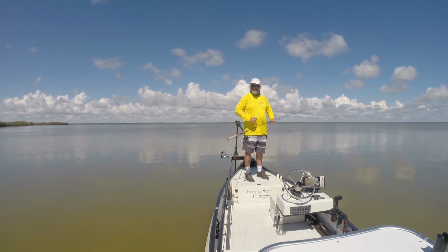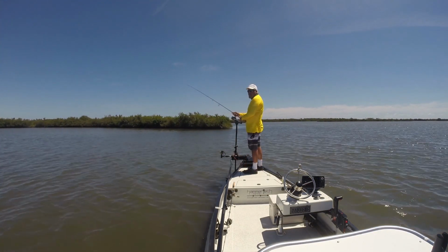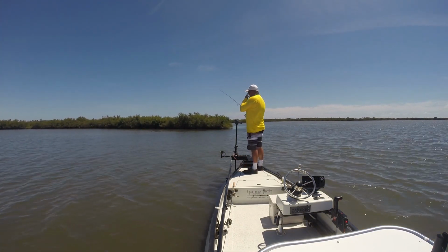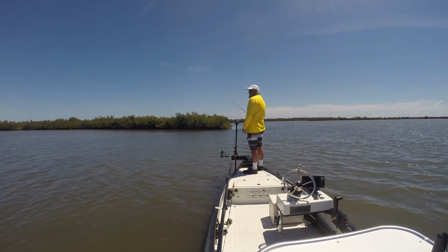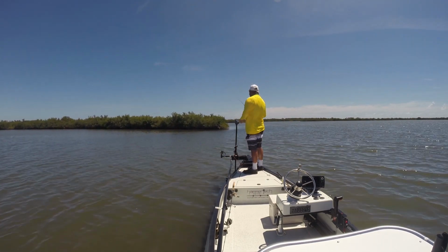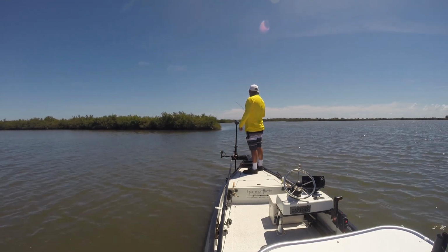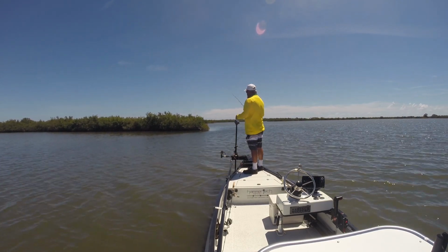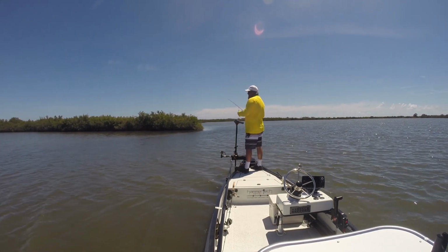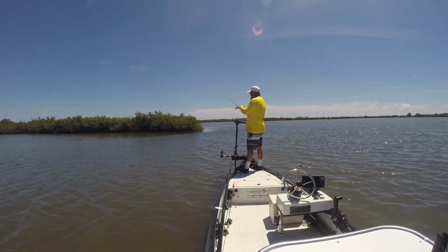Oh man, very cool. So you may recognize this shoreline from some past videos. I just ran over here. I'm gonna do this shoreline probably before I quit. See if there's any redfish on it today. So it's been good to me in recent weeks, so hopefully it will be today. Not that I've done bad, but I wouldn't mind another red. One more would make it just right.